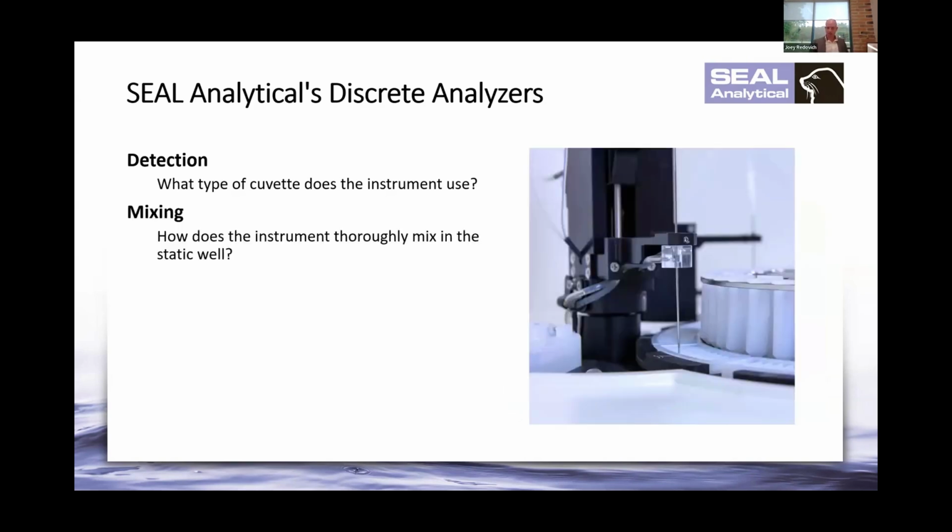When we're mixing, when we're taking these teeny tiny volumes, our total reaction volume for each test is somewhere between 500 and 800 microliters. So we're talking really, really small volumes. We need to make sure that we're accurately mixing as well. So rather than doing any vibration or shaking or anything like that, we're going to put our sample probe in, aspirate everything up, and push it back out, aspirating everything up and pushing it back out. And that's going to cause everything to mix very thoroughly in our small wells.